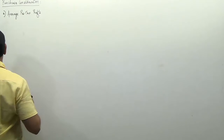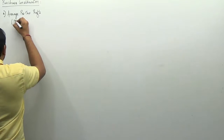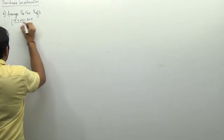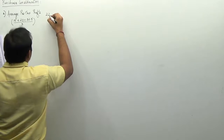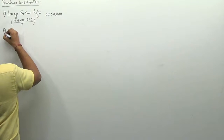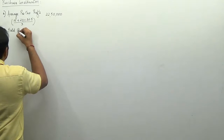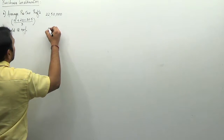First start with average pre-tax profits. Balance sheet is given in rupees, so write everything in rupees only. Don't write those lakhs and all. Guys, the year is not given exactly, so we can't take weighted average, take simple average. ₹15 lakhs plus ₹20 lakhs plus ₹32.5 lakhs divided by 3. This is ₹22,50,000. Yield for this purpose is 40% of pre-tax profits. 40% of pre-tax profits is 9 lakhs.